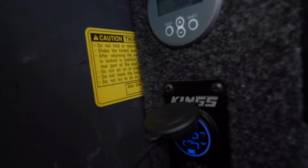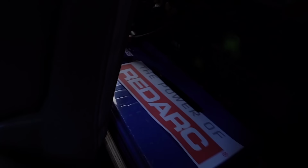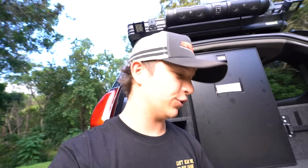I wanted to make this reliable. I've gone with all the Redarc gear in here. You can see my Redarc controller in there. Let me show you my batteries. Got my Redarc 200 amp hour lithium 3000 watt inverter too. It's just the blue edition. Just joking. I definitely cannot afford the dream.